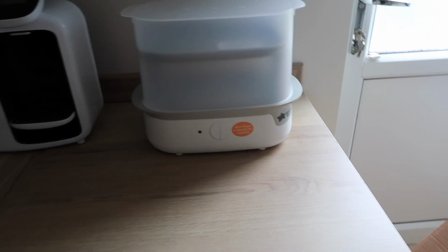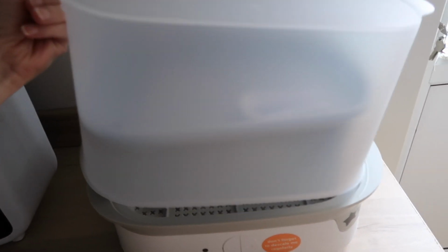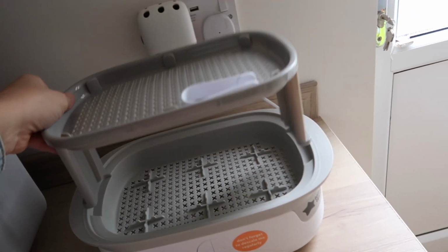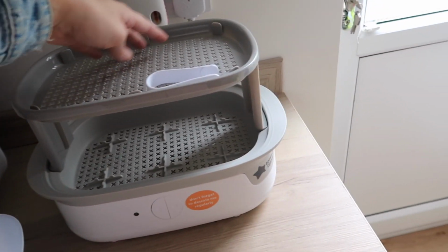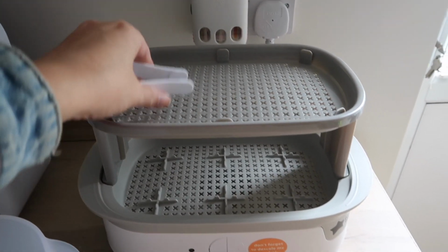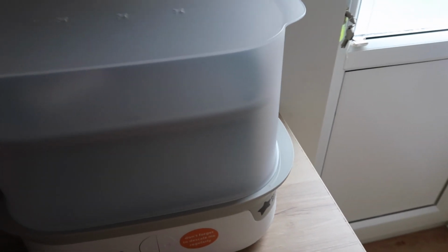I'm really happy with the sterilizer, actually. It's such a better design than my other Tommee Tippee one. So if I just take the lid off and show you, I've just knocked the tray off. So it's got a double rack, so that's where the bottom of your bottle sits, and then this is where the lids and the teats sit. And it comes with a set of tongs, so you can pick out if you're taking it out as soon as it's finished. And then obviously the lid just sits on it like that.